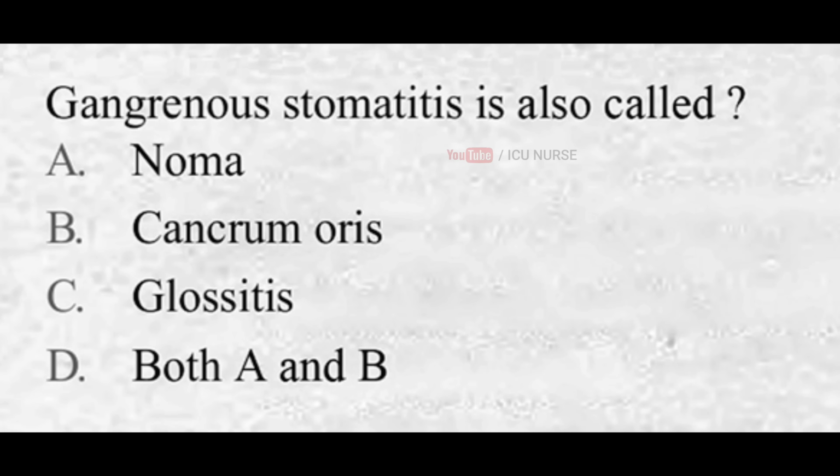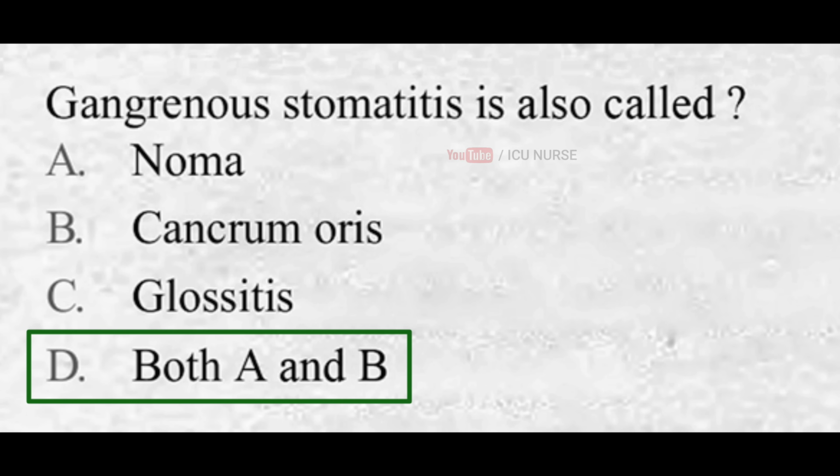Gangrenous stomatitis is also called: A. Noma, B. Cancrum oris, C. Glossitis, D. Both A and B. And the correct answer is D. Both A and B. Gangrenous stomatitis is also known as Cancrum oris or Noma. It is a severe and aggressive gangrenous process that affects the mouth, nose and lips.